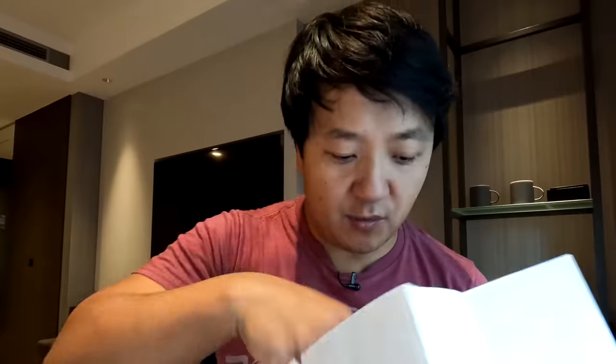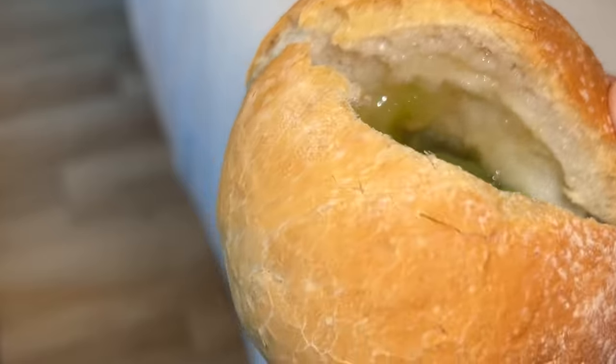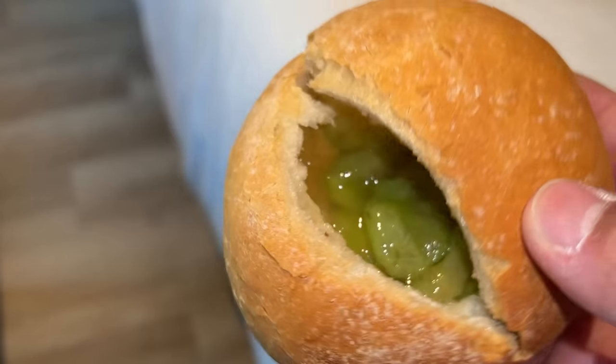This looks like a dinner roll stuffed with fruit. A muscat grape one and a regular grape one. It's like a dinner roll stuffed with grapes. That's pretty much what it looks like. I mean, also kind of looks like a pokeball. It looks like a dinner roll stuffed with grapes. It tastes just like a dinner roll stuffed with grapes.